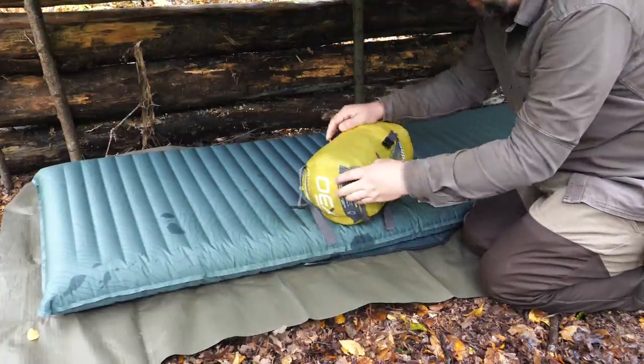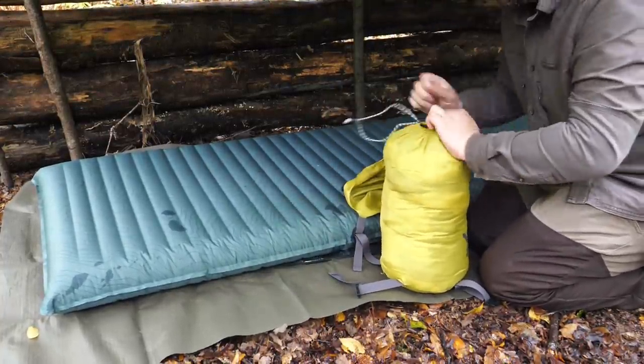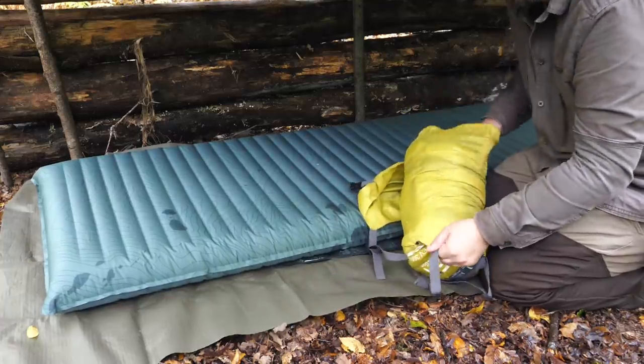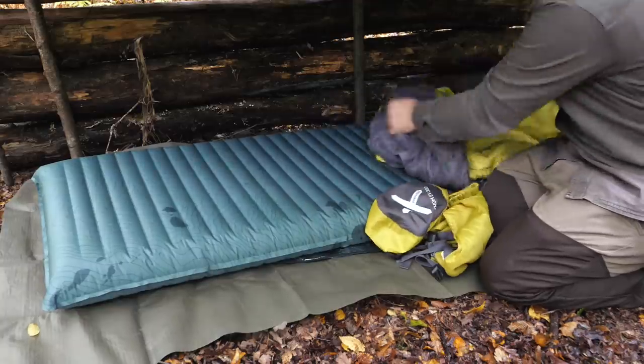Now the last time I was in this shelter, I was on the cold hard ground, so I've brought my Therm-a-Rest, nice cosy mat this time. Make sure I get a good night's sleep.